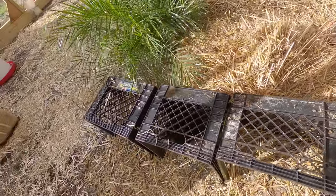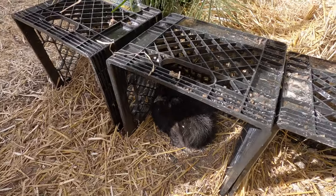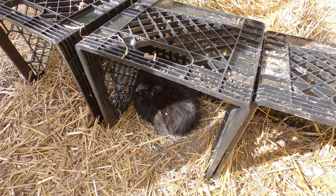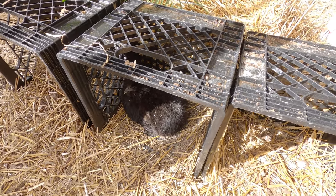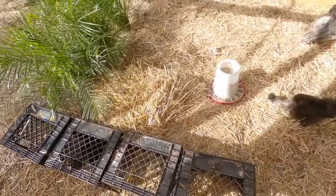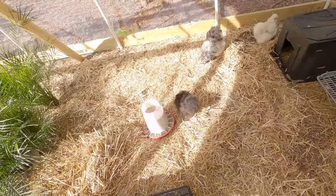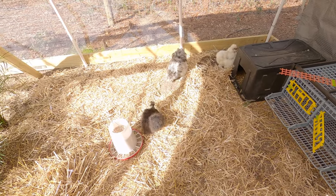Now, Gigi here just hatched out some babies. We took them from her because it was gonna be cold and she's been broody forever. We wanted her to eat a little bit. She's still broody. Whatever. What can you do? Let's take our silky egg and get up out of here.